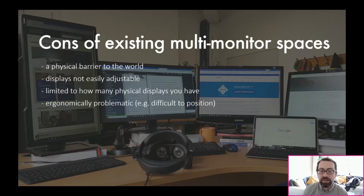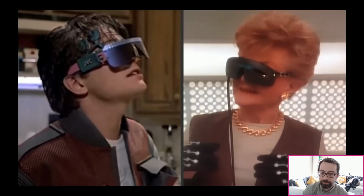The displays are not easily adjustable. I am sorely limited in how many physical displays I have, and they are ergonomically problematic, e.g. they are difficult to position.